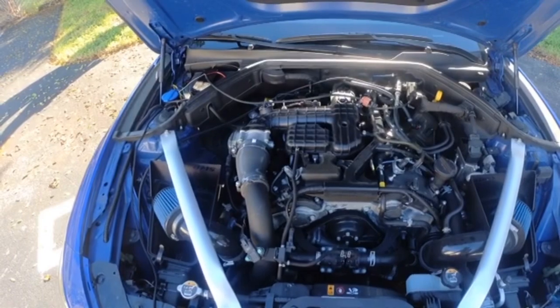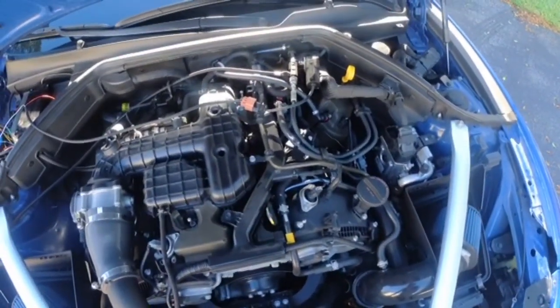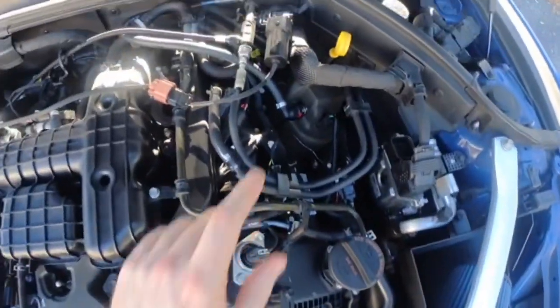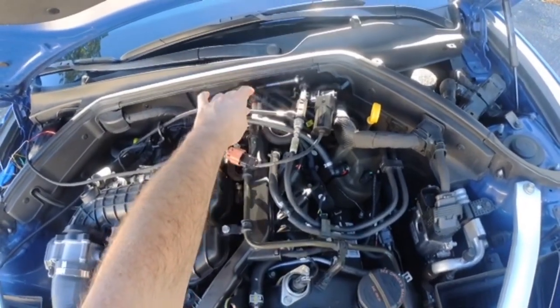And then the biggest thing that I think matters in this engine bay is, one, the charge pipe injection and the fuel head sensor kit. What that allows me to do is to run E85. So you can see here, you'll see the little fuel head sensor right there. This whole connection is going into the fuel pressure, the fuel pump.